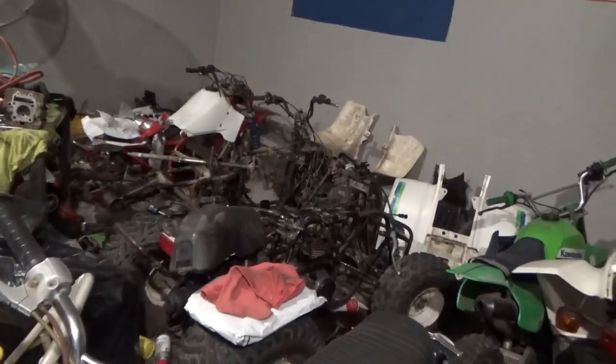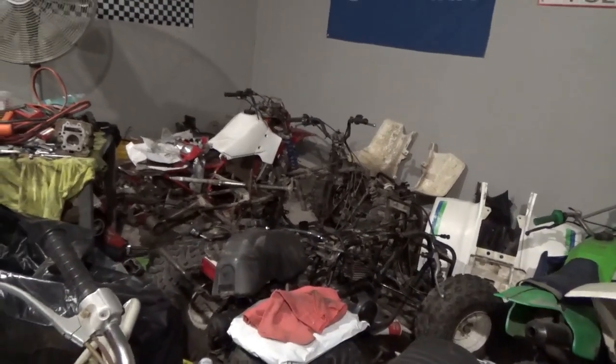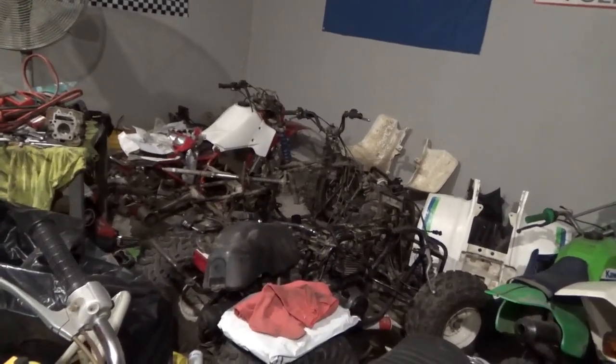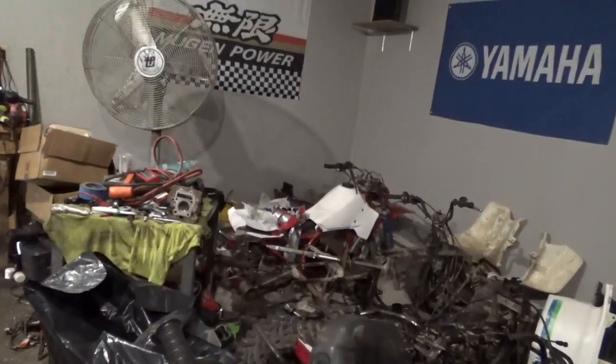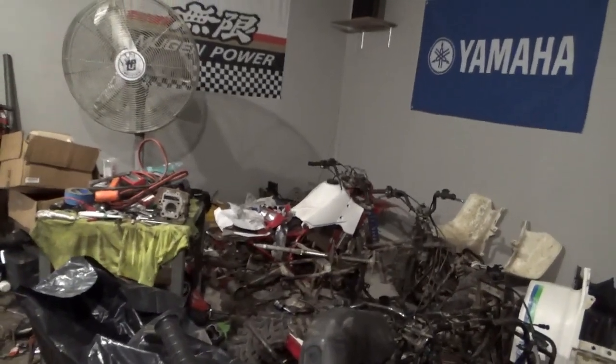There's the green KD80X, I believe that's 87. These are 2 Mojave 110 electric starts, but I'm trying to build one nice bike between the two. And that is a complete 85 350X that I have nice stuff for. I just have so much stuff to do, I never get around to it. And yeah, it's hard.